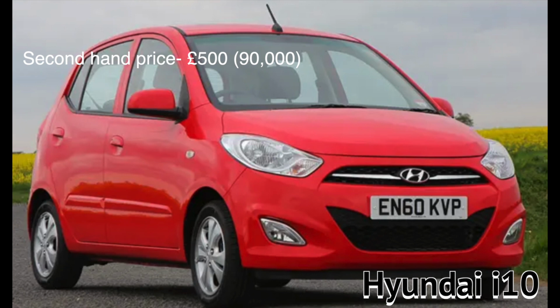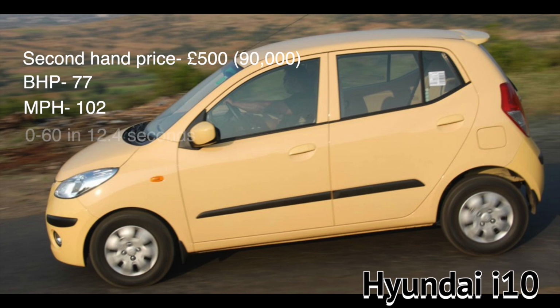Second-hand with over 90,000 miles, so you can get an i10 for £500 with roughly over 90,000 miles. So not too bad. The BHP is 77, which actually is quite good for a wee small car that's going to be a 1 litre. The top speed on that is going to be 102 miles per hour, which is quite good for a wee car like that. 0 to 60 in 12.4 seconds, which is surprising as well. Just short of the Fabia at 11.6 seconds, so very good.